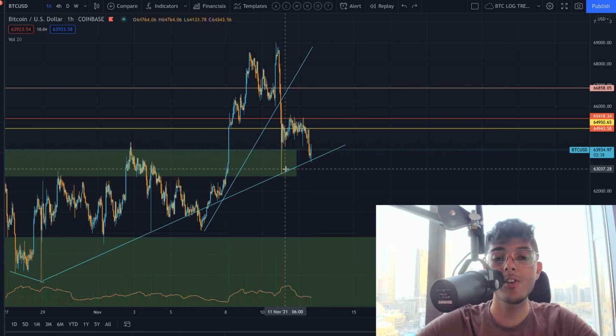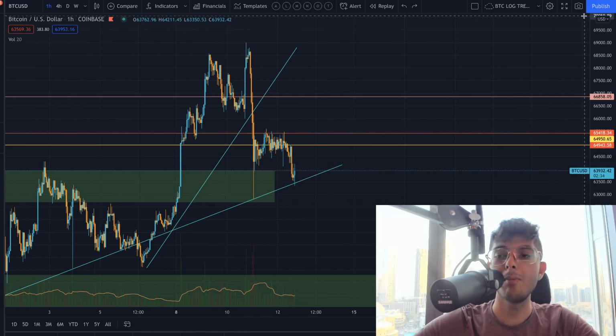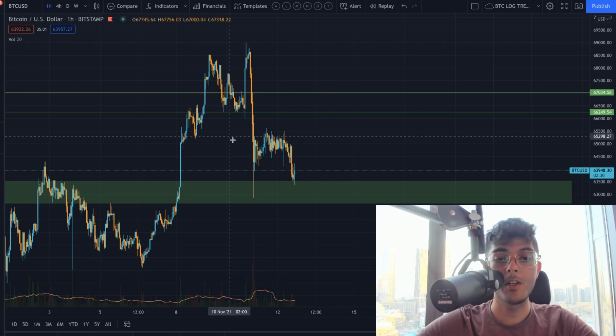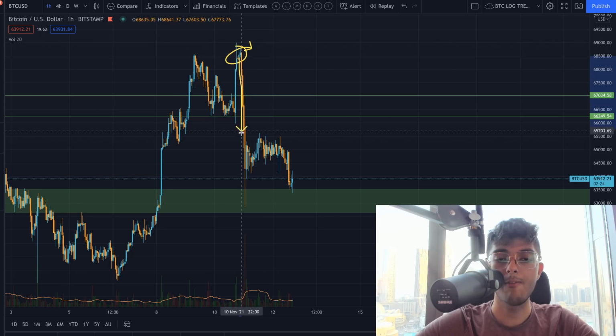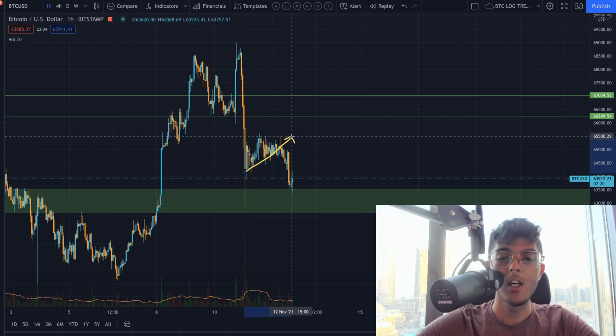And what I want to draw your attention to right now is that Bitcoin has now formed quite successfully a bearish continuation pattern. Now, let me show this to you on a slightly different chart right here where I don't have as many drawings. And really what I want to show you is that Bitcoin established a small short-term downtrend just from the top over here, trending down very quickly, but then entering a rising wedge.